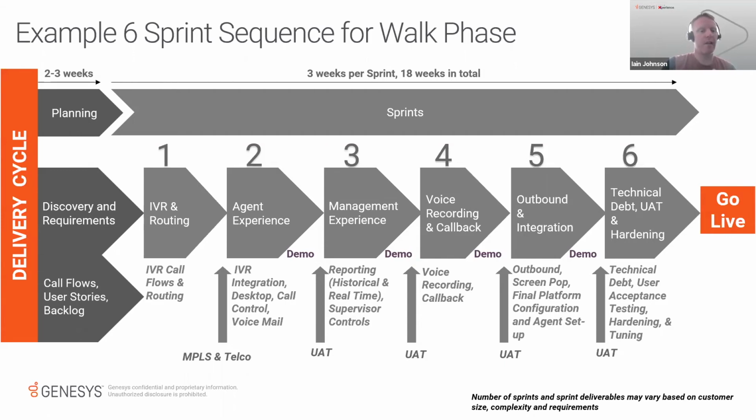We also like to get a grip of what your current call flows are, because historically, working through some of these on-premise migrations to cloud, a lot of customers will have a lot of legacy call flows in there. So it's a good opportunity for you as well to audit what those call flows are doing. Do you still need them, for example? We'll look through user stories as well. And then we'll start building out that sort of IVR and call routing for you, that agent experience.